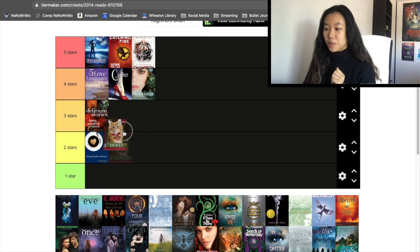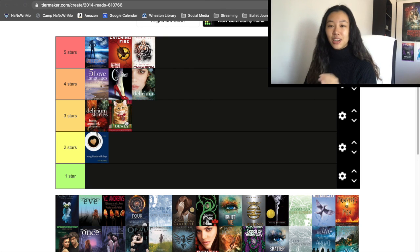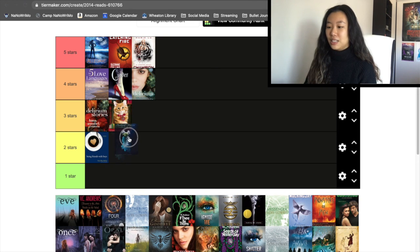Dewey the Library Cat, I want to say was a 3.5-star book, so we're going to put it here. It was good. It dragged out a little longer than I thought it needed to, and honestly, that could have been condensed to probably about 200 pages, and I think it was like 350 something. So that's probably why I gave it a lower rating. Distant Waves.